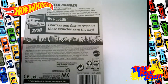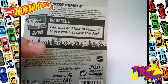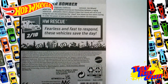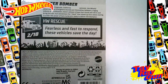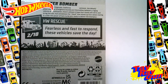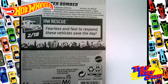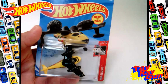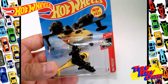Let's flip to the back. On the back, we've got this nice little thing here about the Hot Wheels Rescue. Fearless and fast to respond, these vehicles save the day. Okay, and then over here it says Water Bomber. It says born 2020 in El Segundo, California. Designer was Hot Wheels. It says when wildland firefighters bravely put themselves between a raging inferno and civilization, there's always a hope that clouds will roll in and bring the rain. But sometimes the cloud that shows up first comes roaring in under the power of twin turbo jets, ready to deliver the downpour. So this is like those vehicles that kind of swoop in and drop water. I dig it. It looks cool on card, but I'm ready to get it off and to play with this toy.